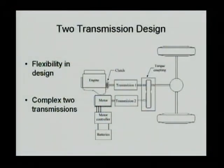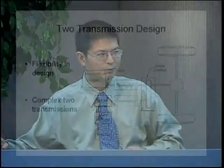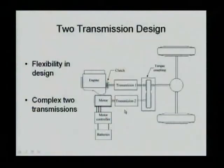Now, as I mentioned, the coupling can be before or after the transmission. In this diagram, you are seeing an architecture that uses two transmissions. The coupling is after the transmission. The engine is connected to a traditional transmission, and that output is connected to a mechanical coupling. The mechanical coupling is linked to the final drive. The electrical motor is also connected through a gear system to the mechanical coupling mechanism. So the electrical motor connects to transmission 2. Now this transmission 2 is not necessarily meant to be a CVT type transmission. It's simply a gear reduction.